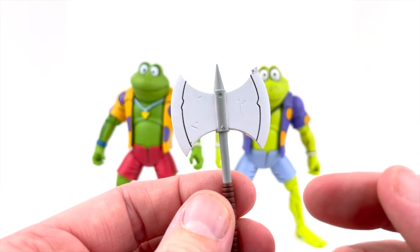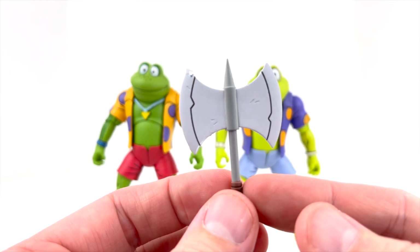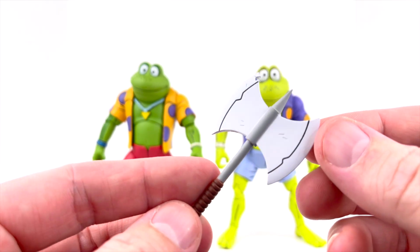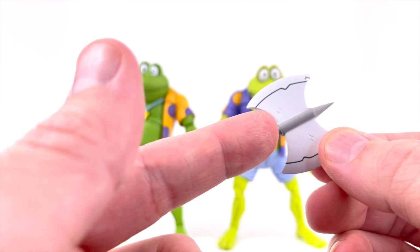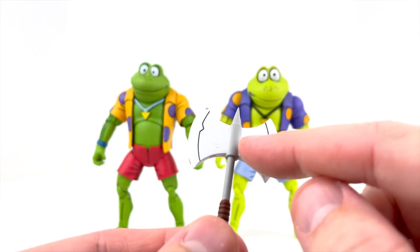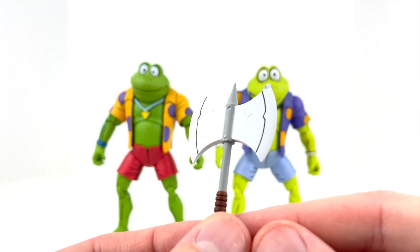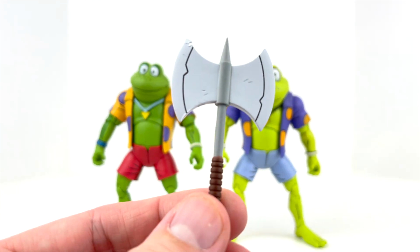I may reach out to Neca customer service and see if they could help me with getting a replacement for it. But it looks really good. The handle's painted here, got gray up the handle, and then a little bit more of a white with some black accent coloring. Does have a little bit of damage to it there. It looks really good. I really like this weapon.